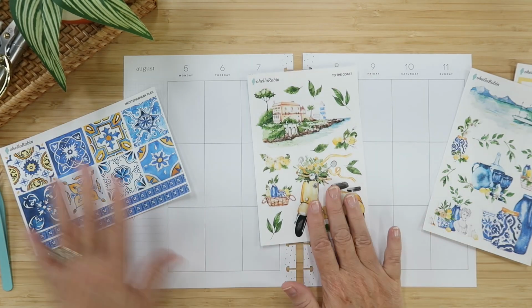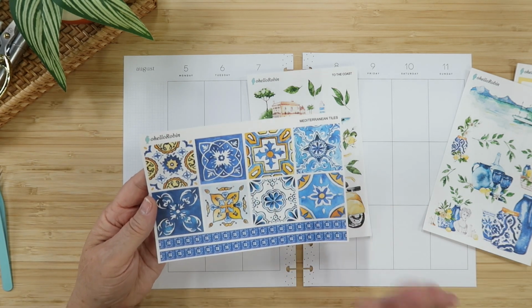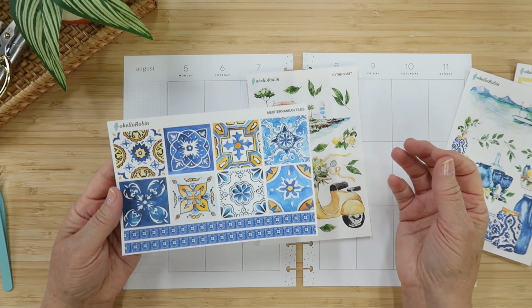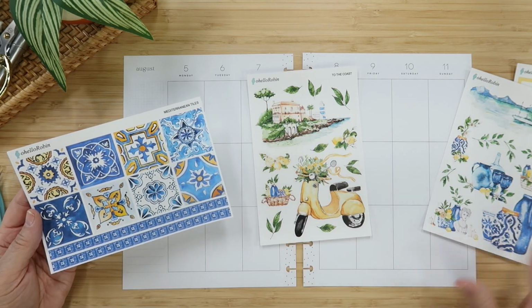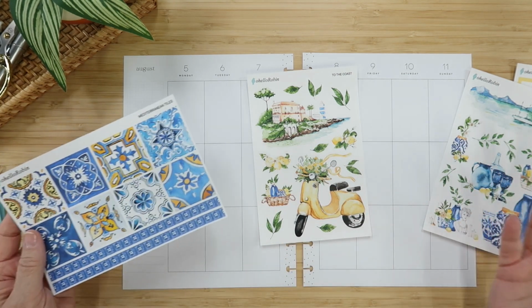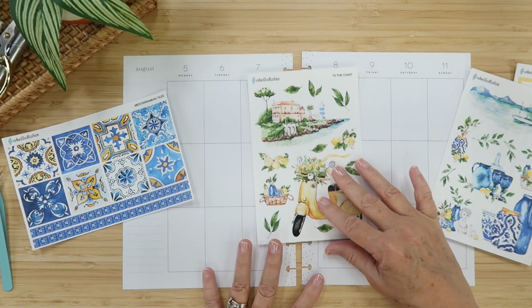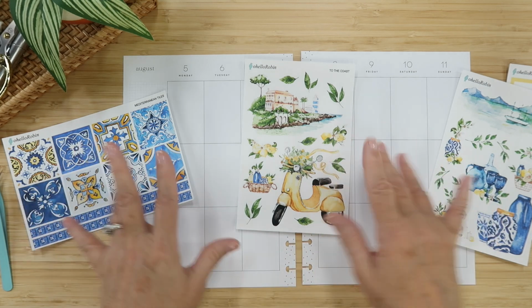I am loving all these stickers, these tiles I'm really drawn to. They also remind me, when we lived in Southern California, we would go to Catalina Island quite a bit, and it reminds me of a lot of the architecture. In fact, all of these remind me of Catalina. Maybe that's my draw. Never been to the Mediterranean, but you know, you can dream, right? But I think that's also part of the draw. There's a lot of tile work in Catalina Island also, so there's probably some influence.